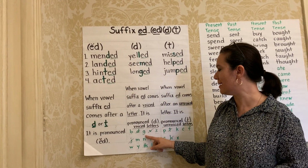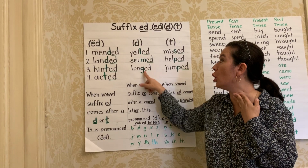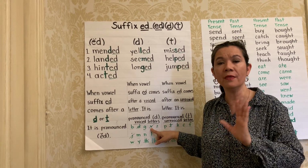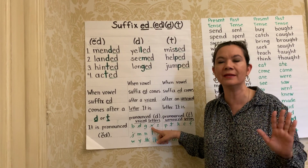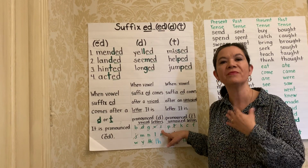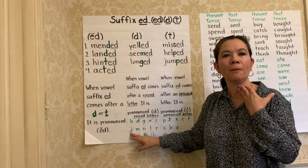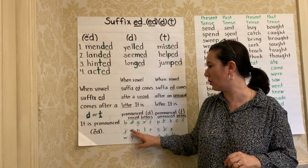This is voiced, g, g, g, long, longed. Voiced means that your vocal cords vibrate. There's a V here because it's voiced, but no word ever ends with a letter V. So that's why I scratched it off. Z is also voiced, z, buzzed. So you hear a D at the end. And there are very few words that end in the letter J, and you probably won't come across them.